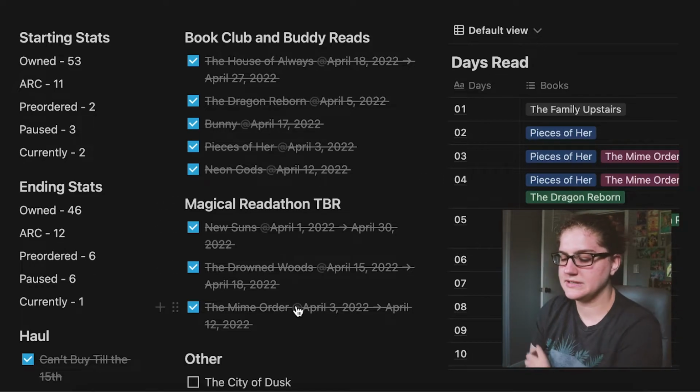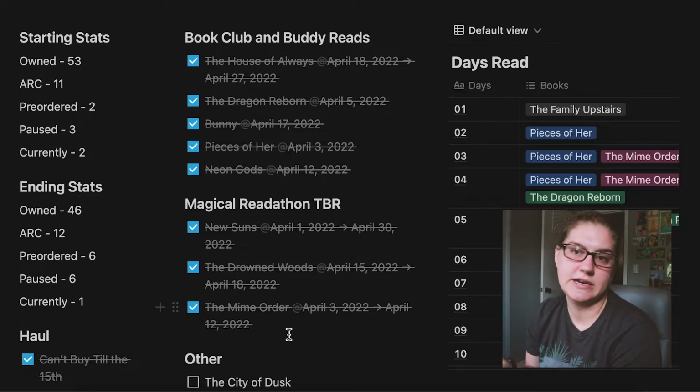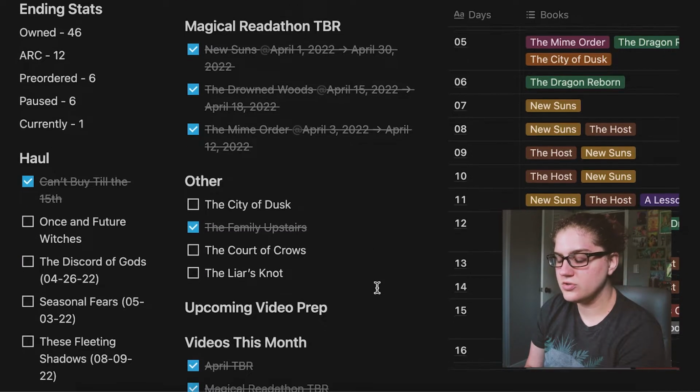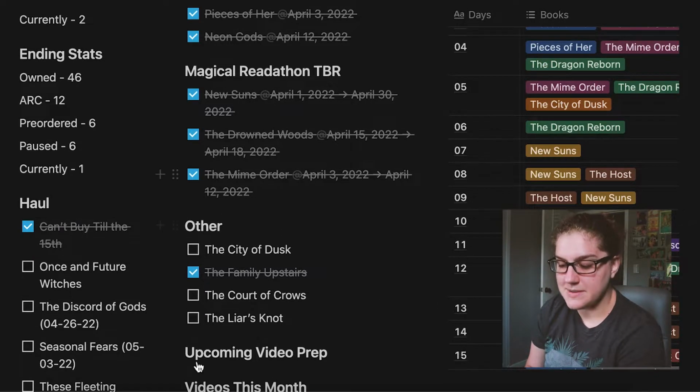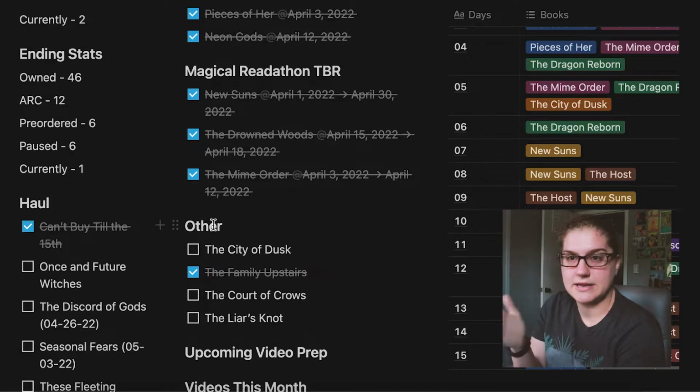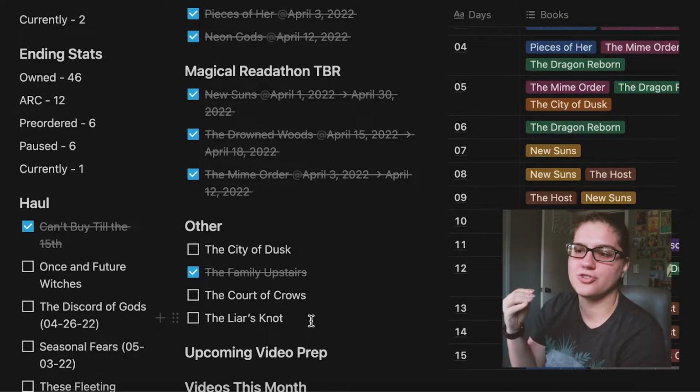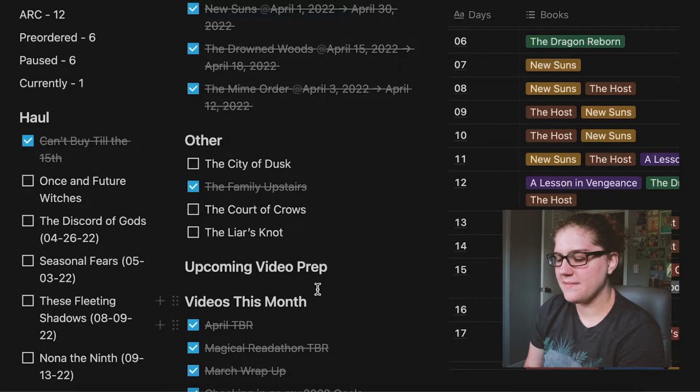Normally, Magical Readathon is not here. It was because I did it in April, and I like this because you can see if I take part in a readathon, this is what it would look like. I would just put the books right here. And then I usually have one that's called TBR, I will show you what it looks like in May, but right now it has other, so these are just books I was hoping to get to that weren't part of any planned getting to. Then I have upcoming video prep.